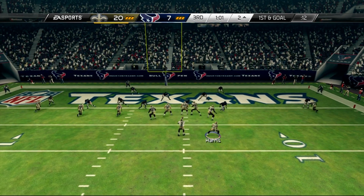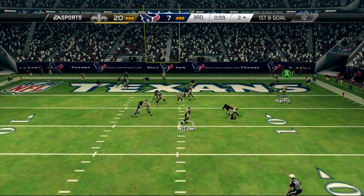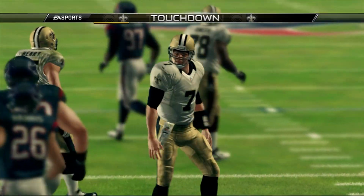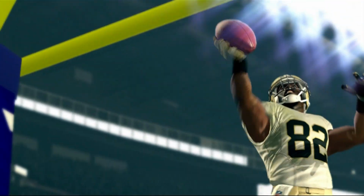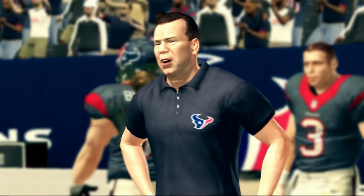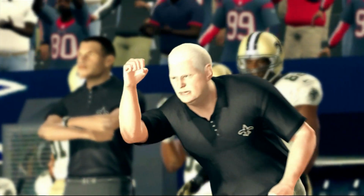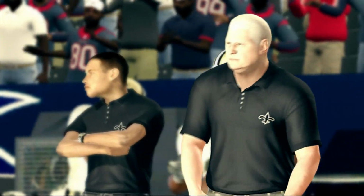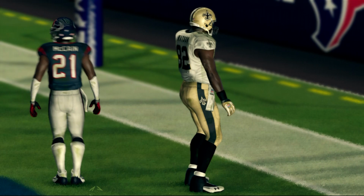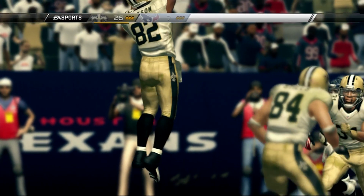Let's go. No margin for error from just outside the goal line. Touchdown, New Orleans Saints. Well, it's first and goal. I think a lot of defenses are thinking run here, and so the offense, they call.